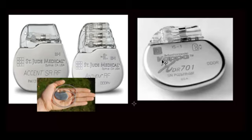More often we use what is known as the dual chamber pacemaker, or a pacemaker which has two wires, one of which is anchored to the atrial muscle, the other one is placed at the tip of the right ventricle. The pacemaker has the capability to pace the atria and wait for a certain delay and then pace the ventricles as and when it is needed. And this is the third type of pacemaker, which has three wires.